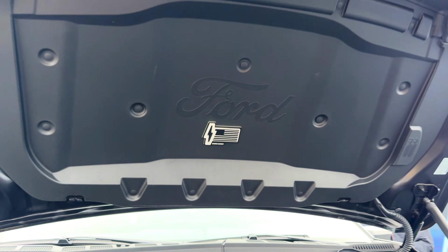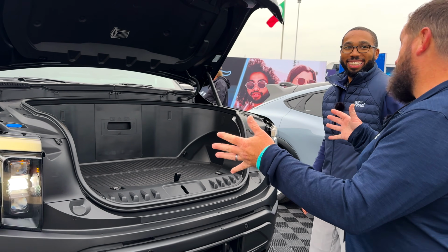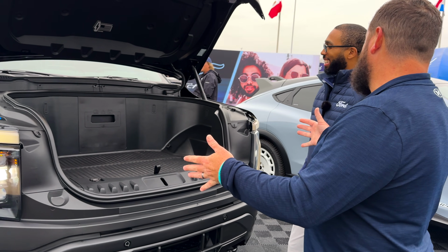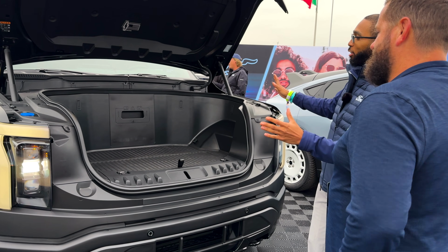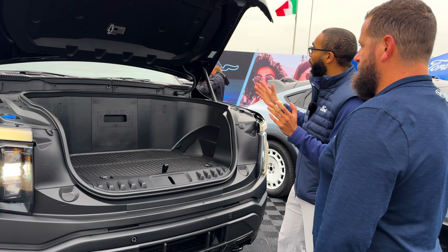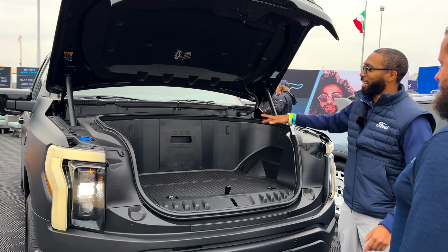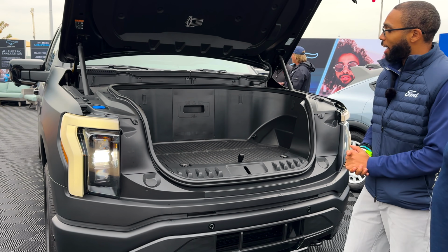Very cool. And there's more features to this frunk than what meets the eye, although this has got to be the biggest frunk in the business, is it not? It is. So 400 liters of space, 400 pounds of payload. What that actually means is it can fit up to 2 golf club sets right there. You can see it indicates there, or about 3 suitcases as well.